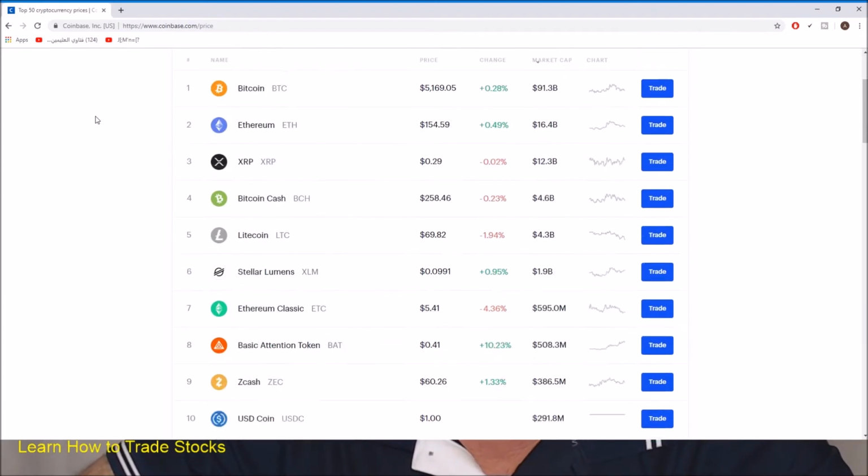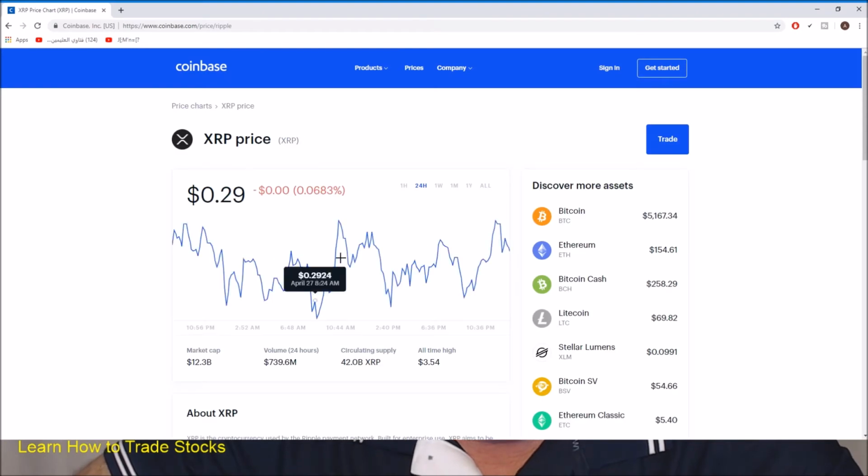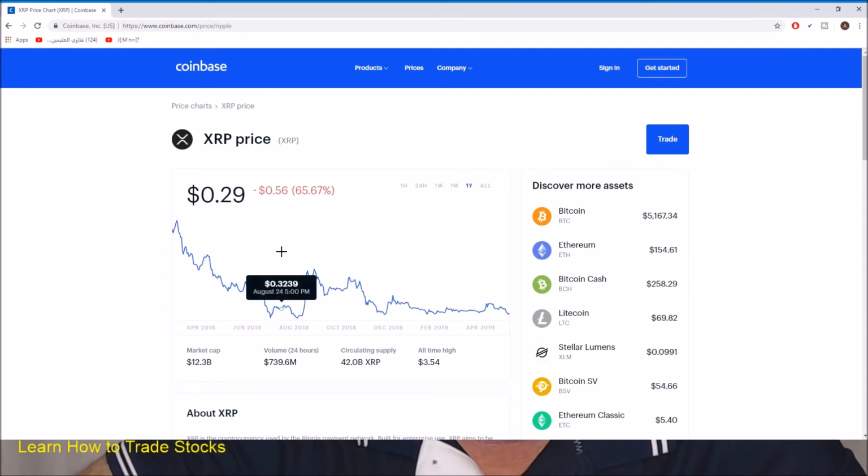So as you can see, let's say you are interested in this XRP. It's 29 cents. You click that. Now you see here the chart. Now it says here 1 hour, here is 24 hour, here 1 week, 1 month, 1 year. Okay, let's say I want to see 1 year. You see that in 1 year, it was 90 cents. Now it's 29 cents. It means that this cryptocurrency is losing a lot of money in the whole year.